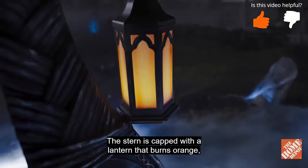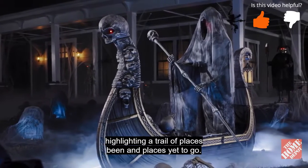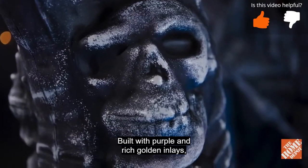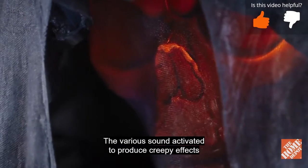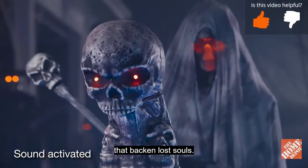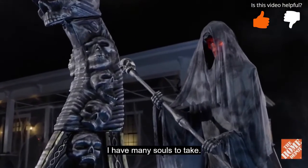The stern is capped with a lantern that burns orange, highlighting a trail of places been and places yet to go. Built with purple and rich golden inlays, this vessel screams detail and decadence. The ferry is sound-activated to produce creepy effects that beckon lost souls. I have many souls to take.